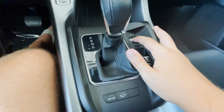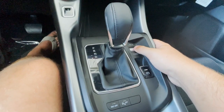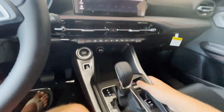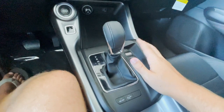I don't know how I feel about this volume knob, but it has the mute, it has the power on it, just like a normal Mopar does. Oh, I played with it and it started up. We'll look through that later though. So it's got a nice feel to it though. It's nice and got a good feel to it.